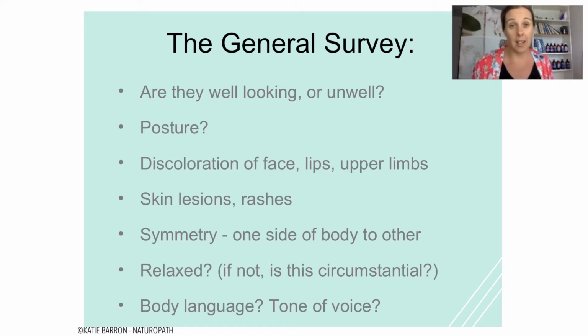And obviously, we're going to ask more questions about anything that's going on in that area. I mentioned symmetry, huge, huge, huge. And are they relaxed? If not, once again, sort of like the person that's face to face with us, is this circumstantial? Have they just been rushing around and they've finally got to sit down for the first time all day? Are they nervous about being online?